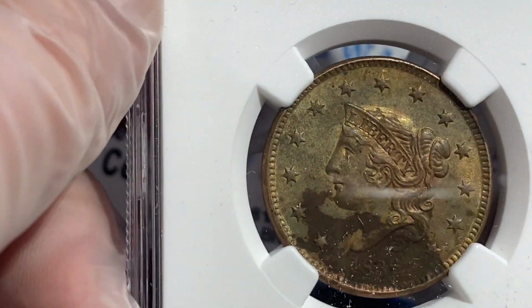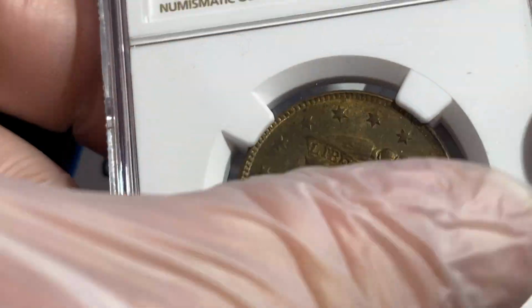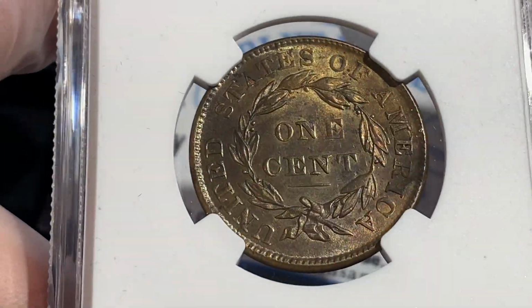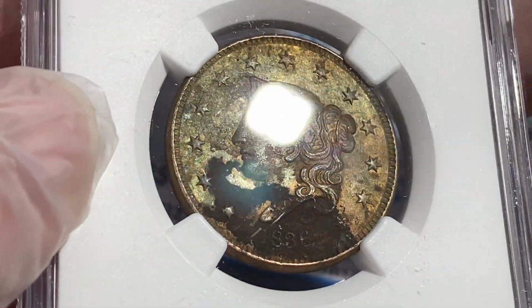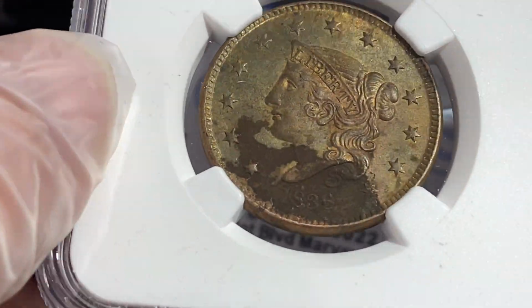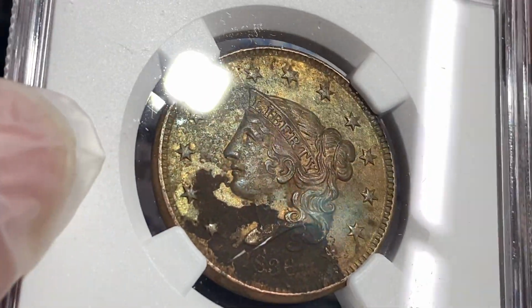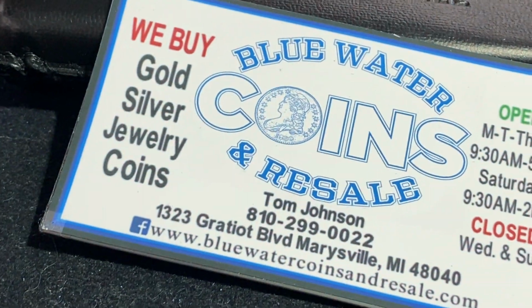Second one here, this is an 1836 penny. This is Newcomb number 2. The owner of this was telling me that it's a good variety. So this was also sent to NCS. Unfortunately, that spot on the front was not able to be removed. Other than that, they were able to take a lot of that crud off this coin. It was a lot dirtier. So sad they weren't able to get that off there, so they did call it details environmental damage. But Mike said even in this condition, it's still a pretty valuable coin, so he seemed pretty happy. All right.